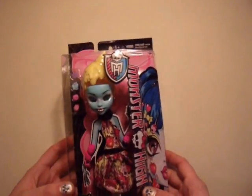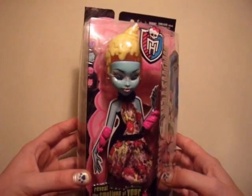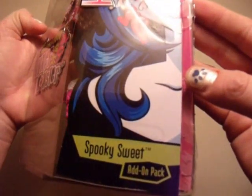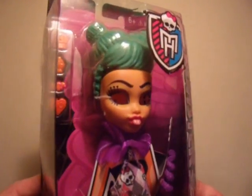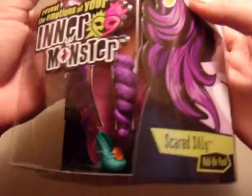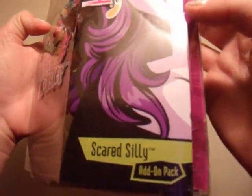And then there's this one, and I only saw three and I grabbed them all. There's that one. And she is called Spooky Sweet. And then there is this one. And Scared Silly.